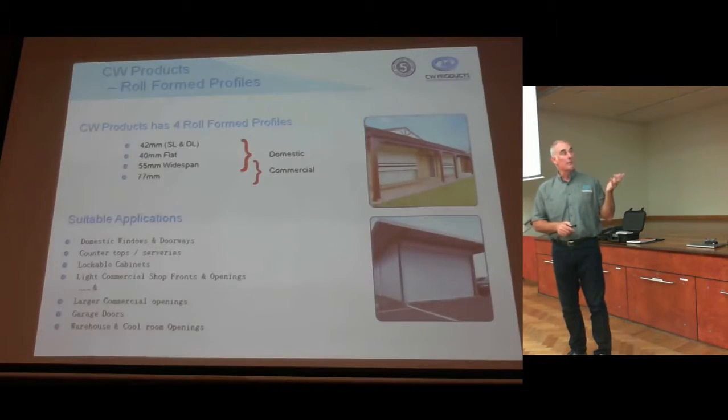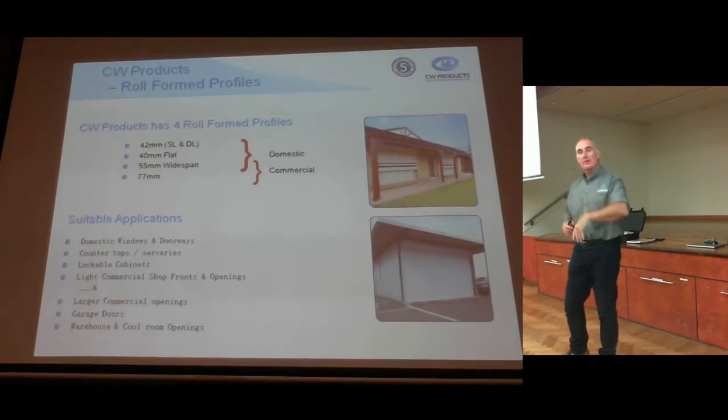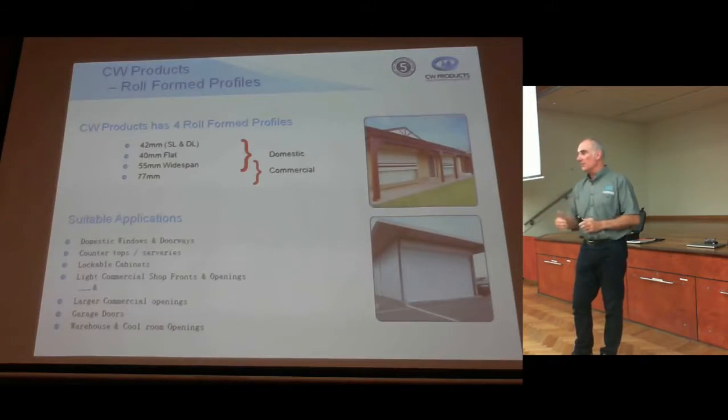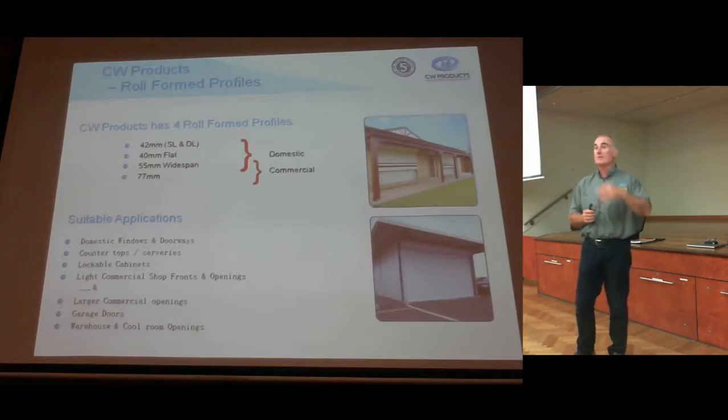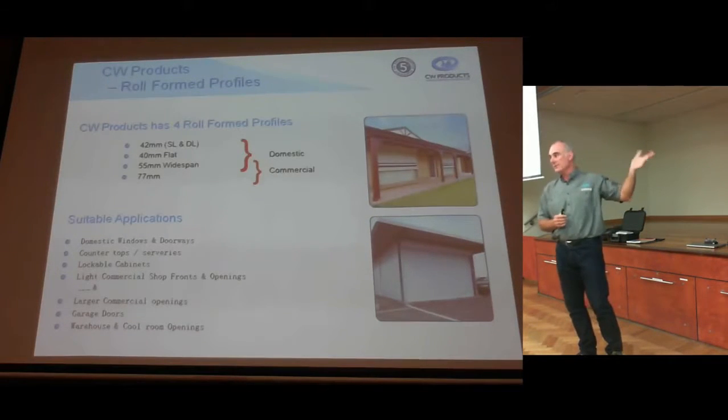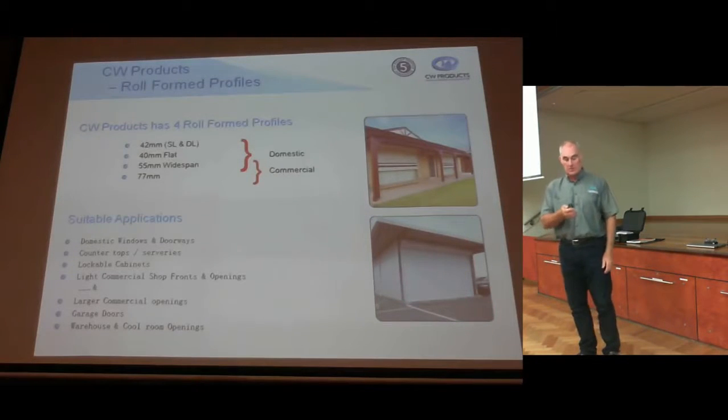It has a wide range of uses within that. The servery over there could have a roller shutter on it so that it can be closed down and stop people just jumping over and helping themselves to some coke out of the fridge or something like that. If the crown jewels are on the other side, I wouldn't use this profile. It's very easy to get through if you wish to.